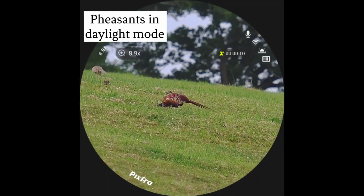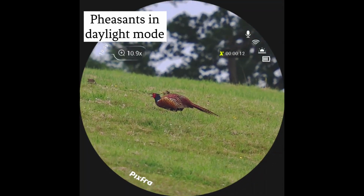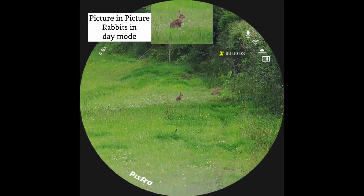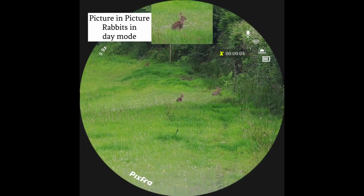And then when you look back through, there is an option in the menu to be able to view the videos and photographs that you've taken straight back through the scope, but also in the original format. I quite like that. Very kindly demoing the 4K quality of the scope, here are a couple of pheasants, and we also have picture-in-picture, shown off by some rabbits.